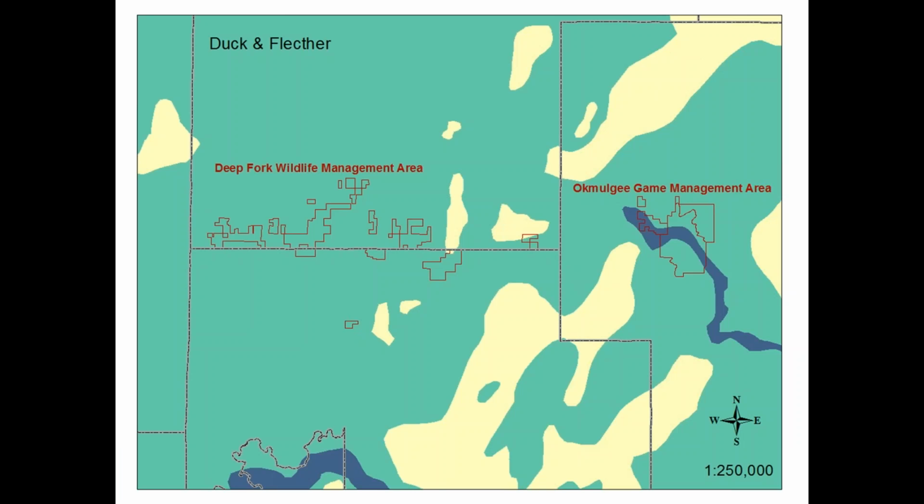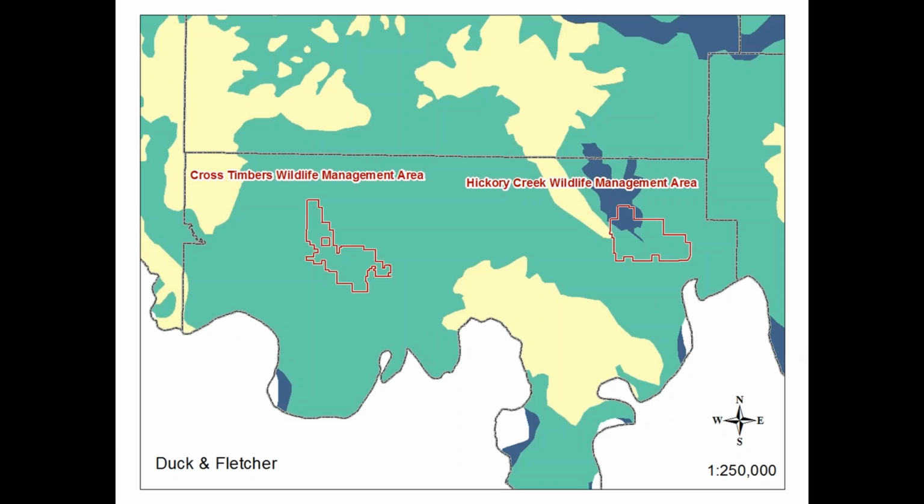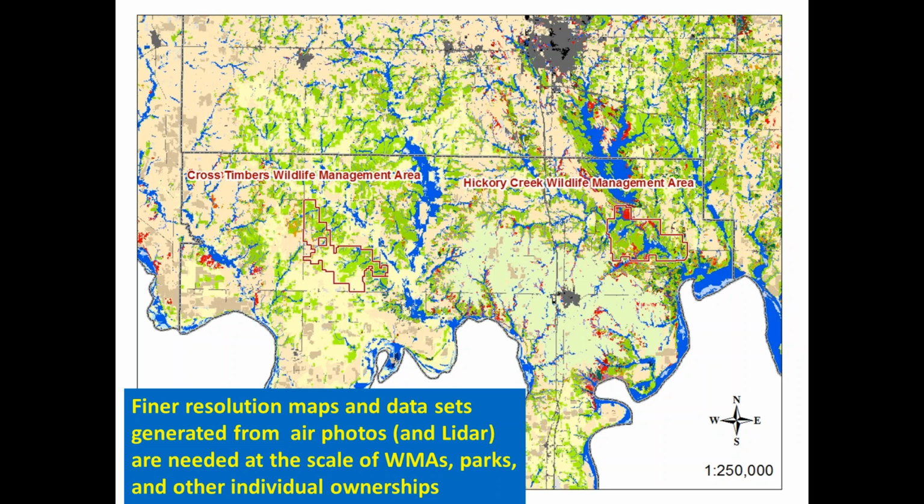So one of the advantages of the new data is that it's much finer resolution. So you can look at wildlife management areas and see some of the variation within them. You couldn't see it in Duck and Fletcher. This is just another area. One of the things that I'd like to point out, though, if you're looking at an area this size, like a private property or a wildlife management area, the data that we have that are originally generated from 30-meter satellite data get to be a little too coarse. Really what you want is quantitative data developed from looking at air photos and LiDAR, and I'll show some of that. So my dream would be to do all of the wildlife management areas and focal areas at a finer resolution in order to provide better information upon which to base management decisions at a local scale.